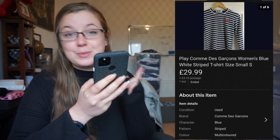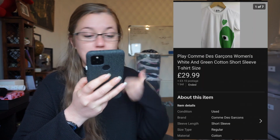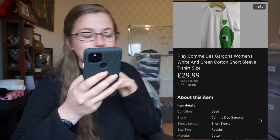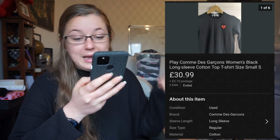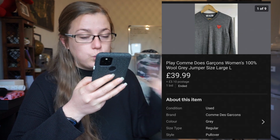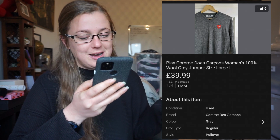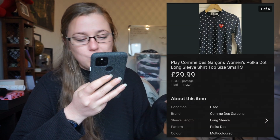Let me have a look at the other ones. This blue and white striped one sold for $29.99. I will not go down on that unless the quality is a little bit less. This one, which is a bit different, not striped, again $29.99. They just got snapped up. This plain black had a couple of bids on, went for $30.99. This 100% wool jumper, and for 100% wool it was really soft as well, went for $39.99. This polka dot one went for £30.